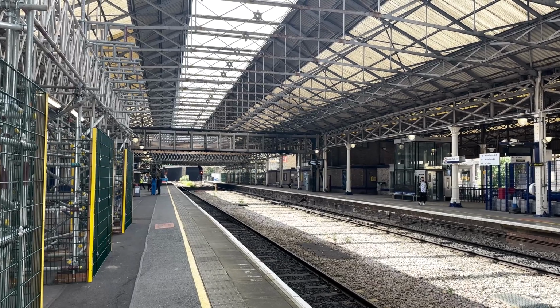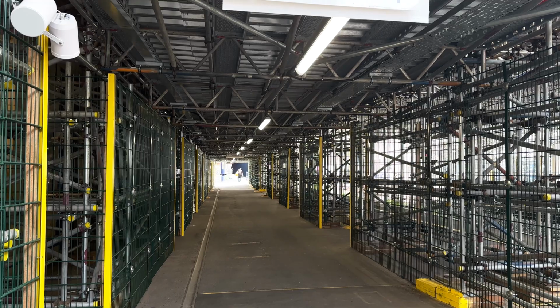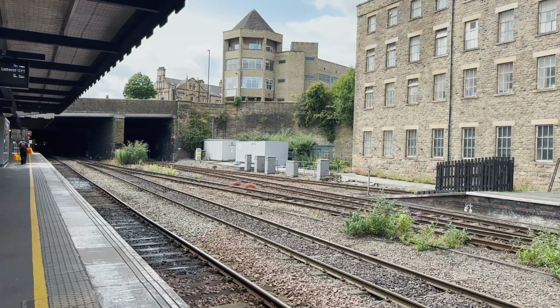platform 1. Now I need to head down to the bottom of platform 1 to platform 2, which is the bay platform, and it's the platform you want for the Penistone line, as we're heading down there to Station B. So without further ado, let's head down there.